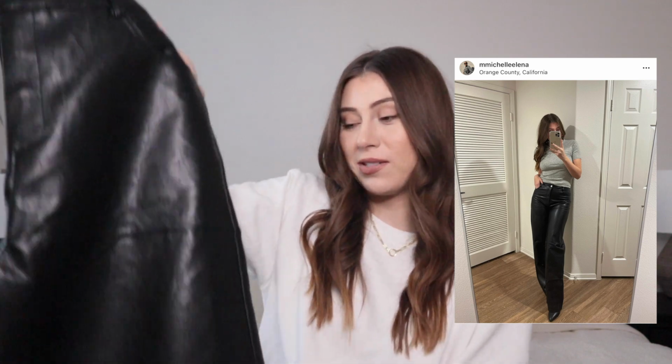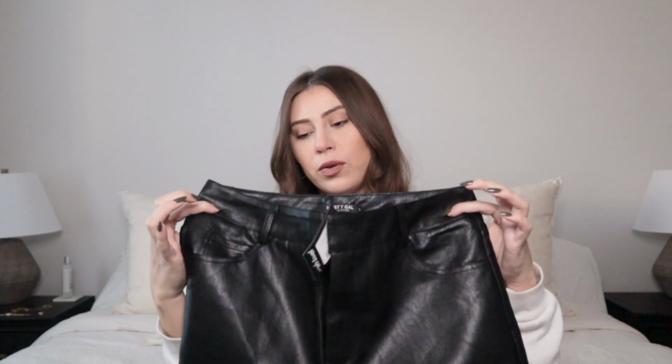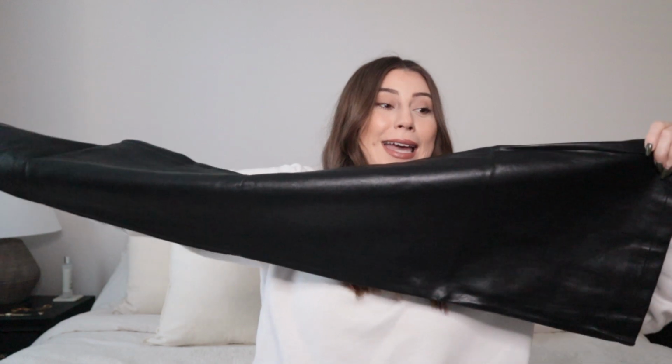Next up, I have a piece I'm excited to try. I have not tried this on. It is these high-waisted, wide leg faux leather pants, and these feel like a really great quality. They feel really structured in a good way, but they don't feel like they would be too tight. They are really wide legs, so it'll be interesting to see how these fit.